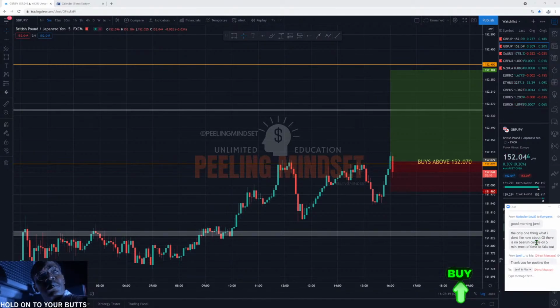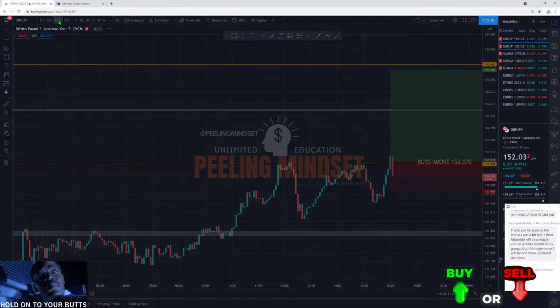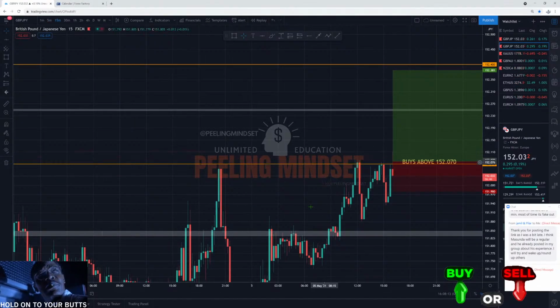One thing I don't like now, on the GJ there is no bearish candle on the 5 minute. Most of the time it's a fake out. True. Most of the time it's a fake out, but the market structure and liquidity grab are there. So we just have to wait. Just have to wait. Obviously, this is a dangerous style because it's an impulse entry.